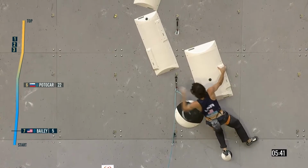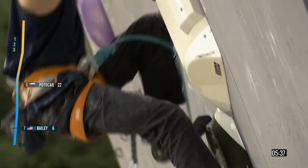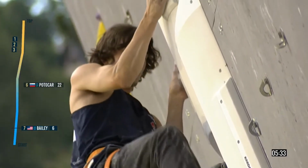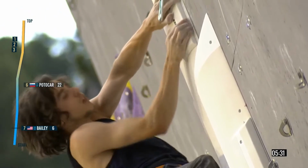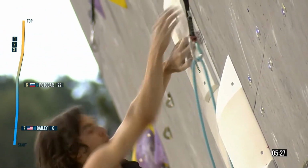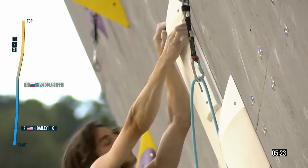Two clips in. The athletes have to clip all those quick draws on the way up the wall. You can't just free solo your way up. Which can sometimes be very tricky, especially the clips. They can be so demanding and so awkward sometimes. I mean, as a sport climber myself, I know how scary the clips can be, and it's no different for these guys. Yeah, absolutely.